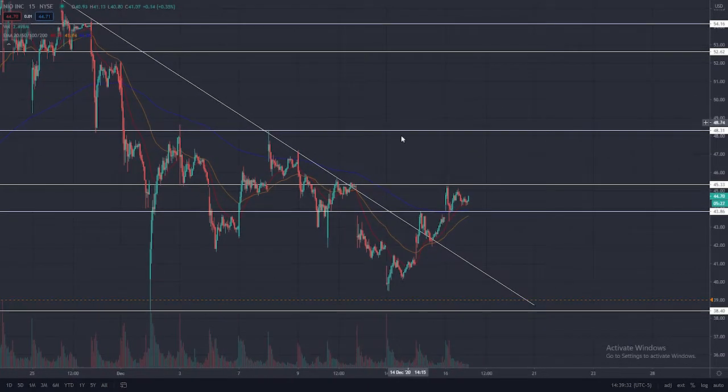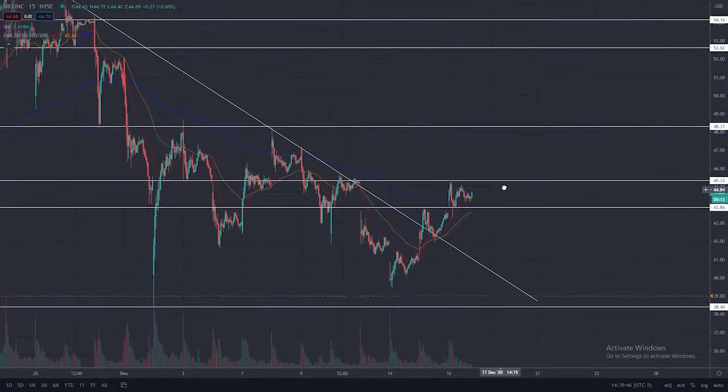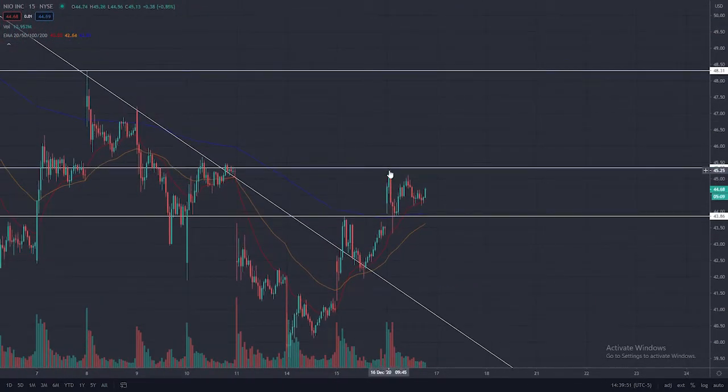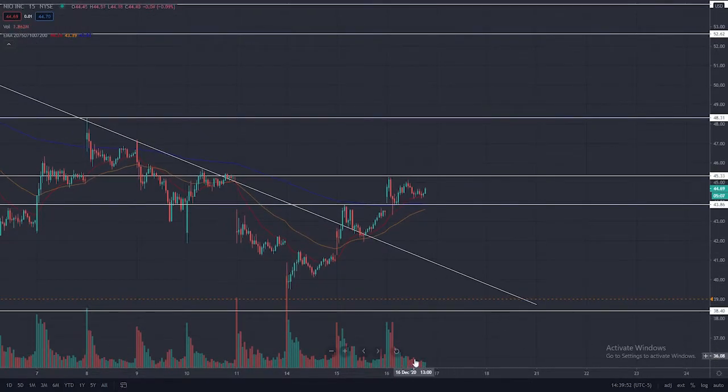We saw some solid continuation from yesterday, and now we are kind of just consolidating between two support and resistance areas, which I'm expecting a breakup, of course. So it bounced off the 45.33 area that I had pretty close. It was almost spot on, as you can see here. Probably just a few cents short, but it still looks really good.